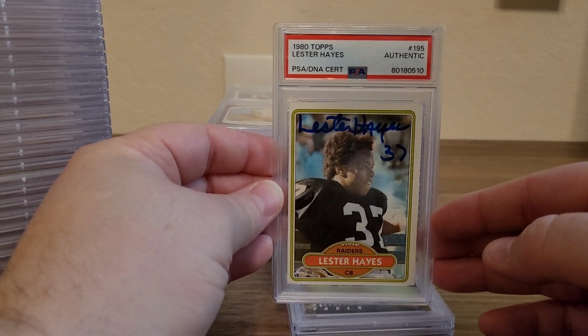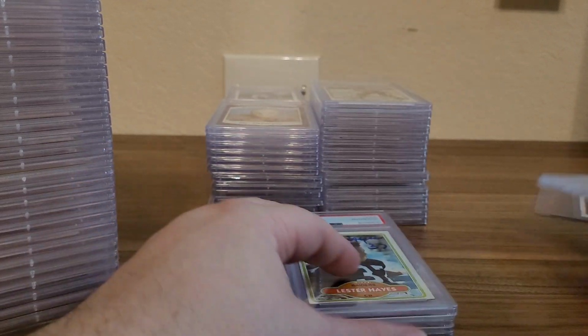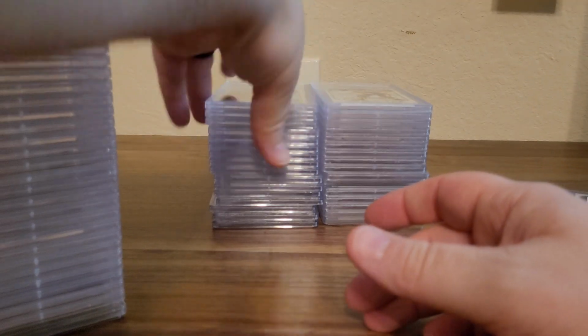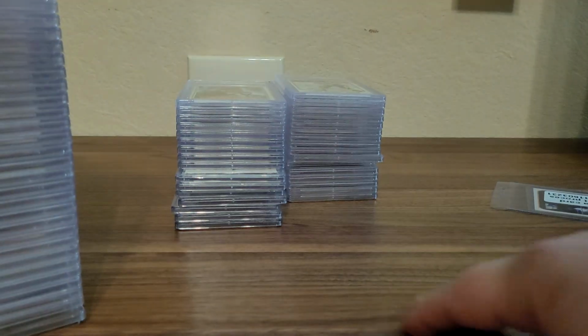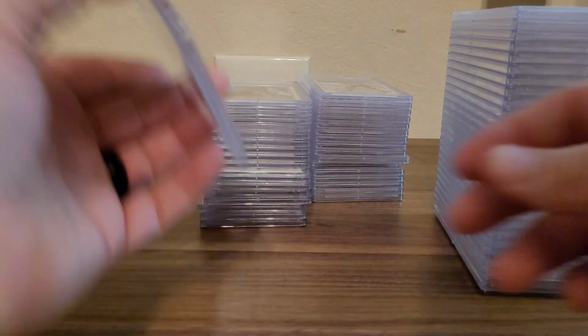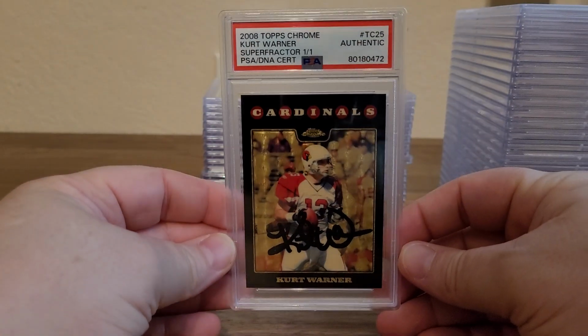Lester Hayes rookie. And we'll get into our last stack here. Excuse me. Our last stack here, and this is the largest stack. But how about this to start things off?